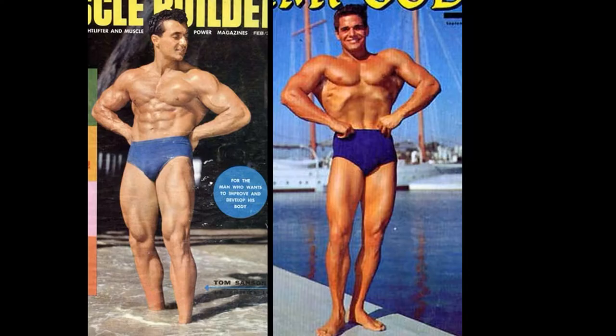Now, let's have a look at a front lat spread. This one will be going to Tom Sansone. Now, I believe he is just far too muscular for Dick Dubois to contend with. Now, yes, I realize that Sansone is not displayed quite properly, and Dick Dubois has quite a nice little flair on those lats.